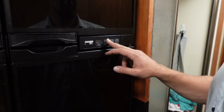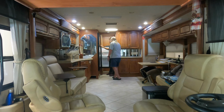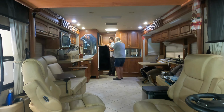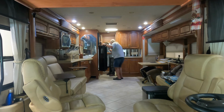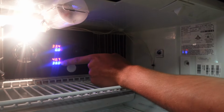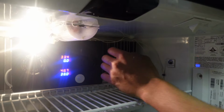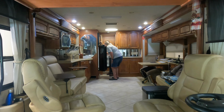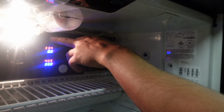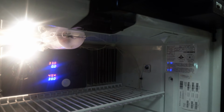Yeah. So right here is your on-off. All that stuff is dead now. Our controls are all on the inside. Look at that fan. So right here's your freezer temperature set. This is your refrigerator temperature set. It started up not too long ago, but it's already starting to cool down pretty good. Right here is the toggle switch. That's your main on-off switch. And then this is just for your motion sensor for the light.